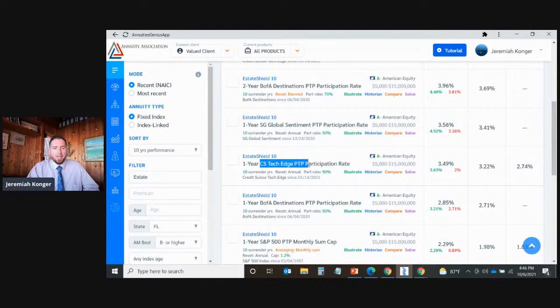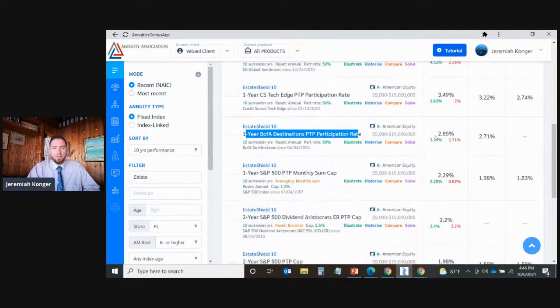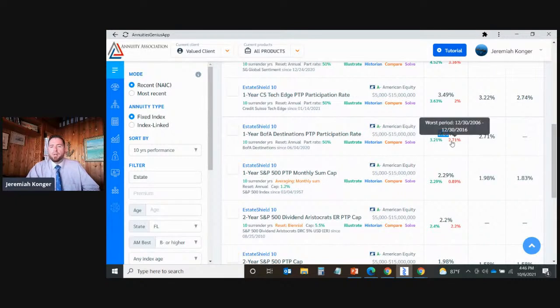Credit Suisse Tech Edge comes in second for the 1 year, again 50%, 3.49, 3.63 on the best 10, 2% on the worst 10, 3.22 over the 15, and 2.74 over the 20. And then followed by Bank of America Destinations at 2.85 over the last 10, 3.21 best 10, 2.71 worst 10, 2.71 over the last 15.